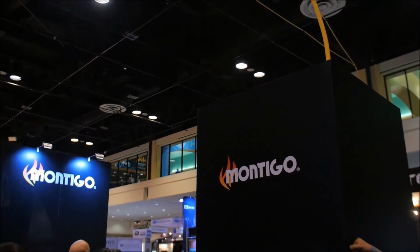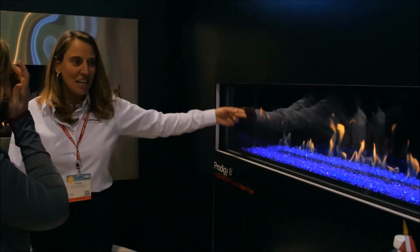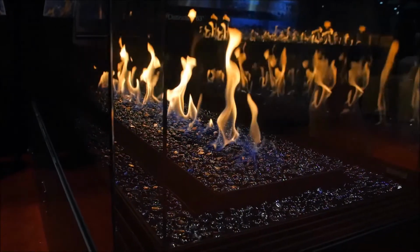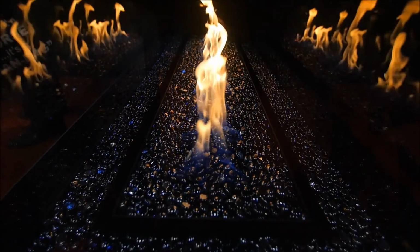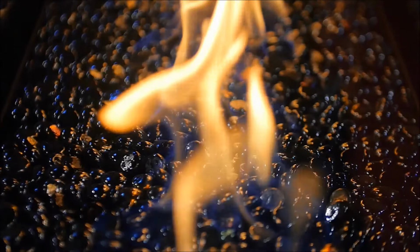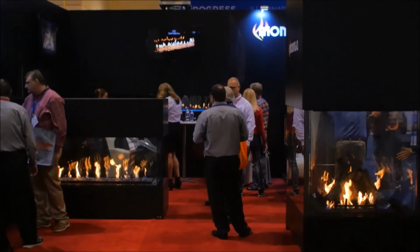The quality Montigo product is the best in the industry. Montigo brand has been in business for 40 years. We make custom products that no other competitor can do. Any size, any space, any specification, our engineers make it work, and we're the only people in the industry that can do that. We continue to be focused mostly on building things by hand.